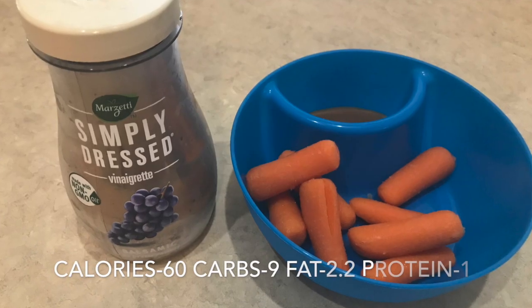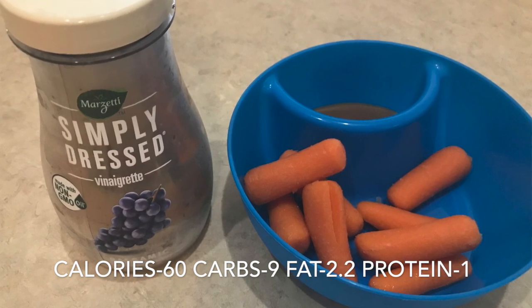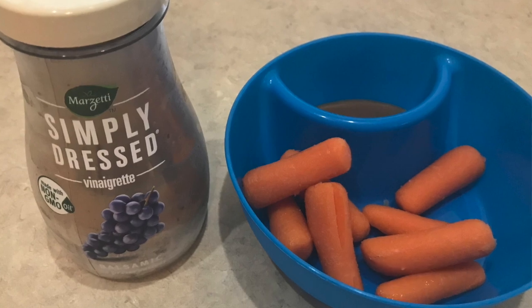If I feel snacky, instead of going to grab that handful of pretzels lately, or crackers, things like that that have so many carbs, I have started getting carrot sticks, and I'll pour about half a teaspoon or half a tablespoon of this balsamic vinaigrette dressing, and I'll dip the carrots in it, so I get that satisfying crunch. It really fills me up too. So that I've been loving for a snack.